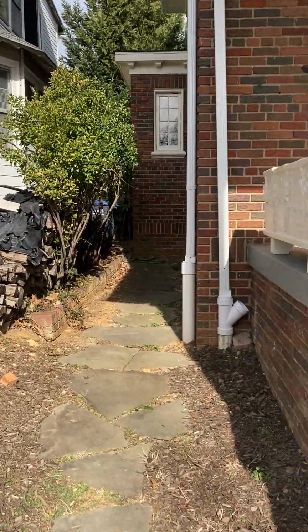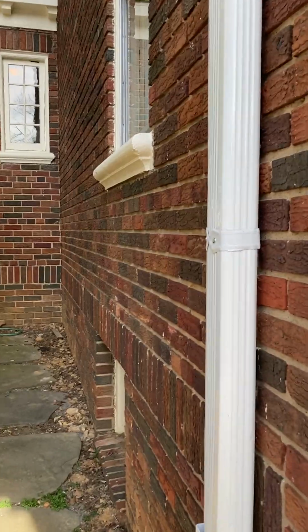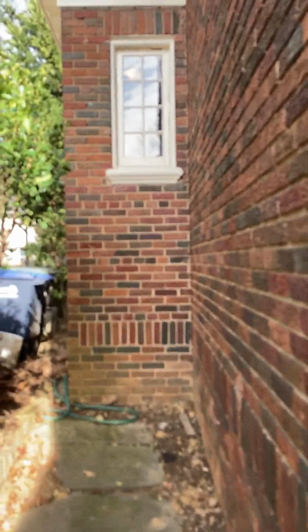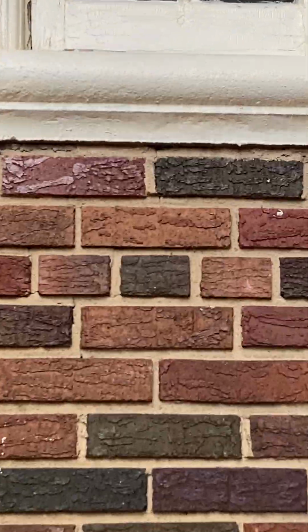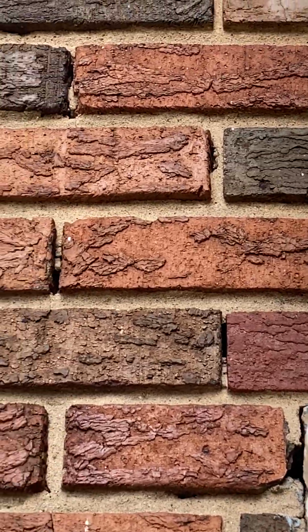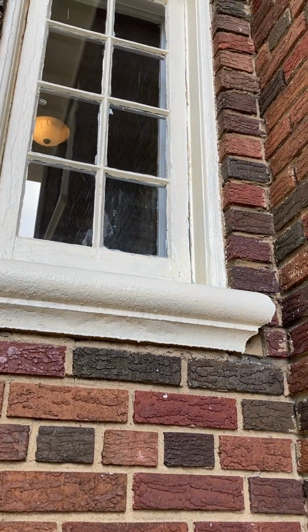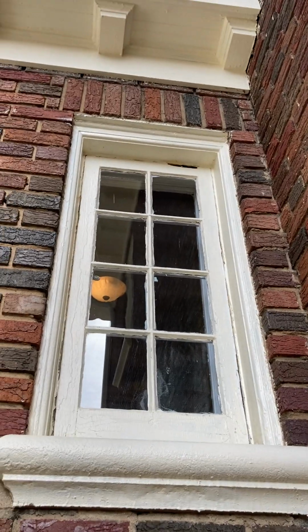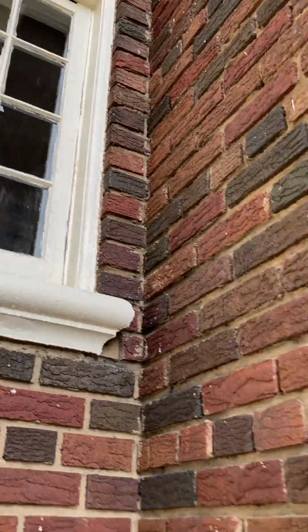Outside, the things that we might note are there are a few spots where it looks like you could use some pointing. That's the mortar between the bricks. Can you see the spots here where they do need a little bit of touch-up pointing? It looks like all of the windows are older, and some of them have more holes than others.